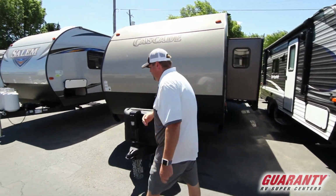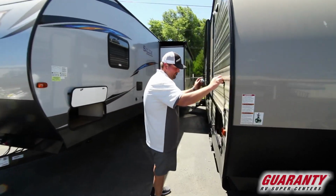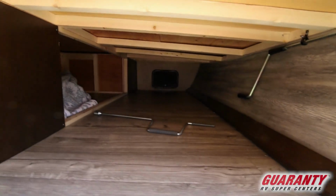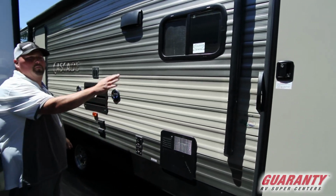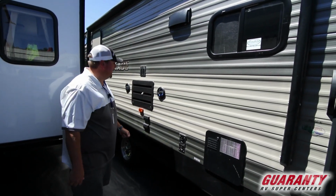I want to show you this front pass-through bay. There's plenty of storage on this guy. That goes all the way through there. It's a 264 CK. It does have outdoor speakers. It does have a power awning that's pretty good size. If you notice, it's also double door as well. That door goes into your bedroom up in the front, and then you have the back door here that goes into the main living area.